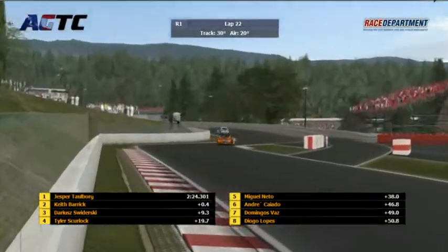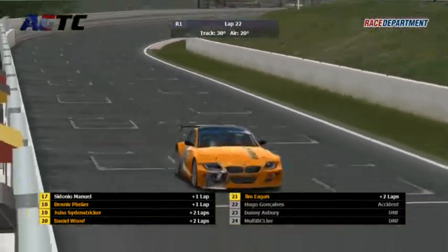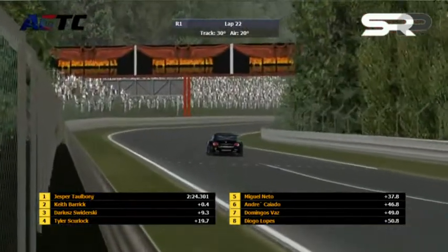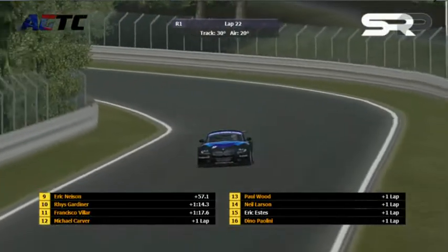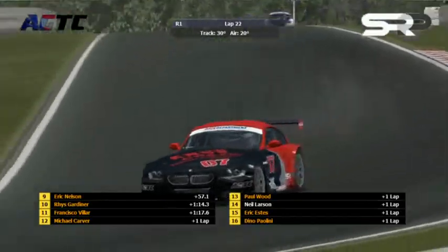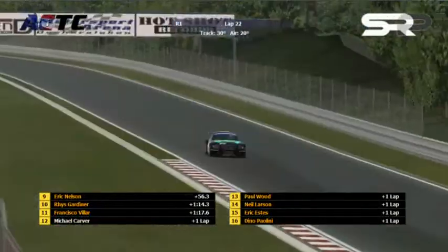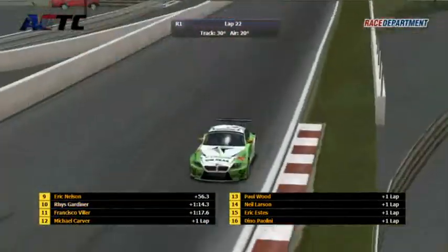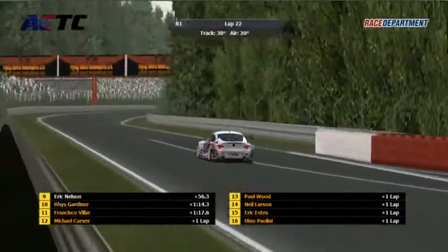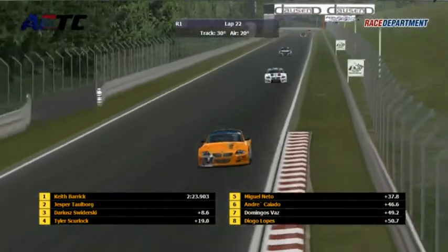Dennis Phelan is bringing up, I think it's around 22nd position. Sorry, 18th position even, so much better than I thought he was running. 17th is Sidonio Manuel. 16th is Dino Pallini. 15th is Eric Estes. Great run from him. 14th is Neil Larson. This is his debut at race department, so he's doing solidly. Paul Wood is 13th. 12th is Michael Carver. 11th is Francisco VR, gradually gaining on Reece Gardner. 9th is Eric Nelson, so VR might get 10th position before the end of the race. Lopez 8th. 7th is Caiado.